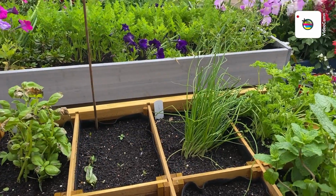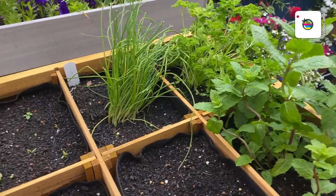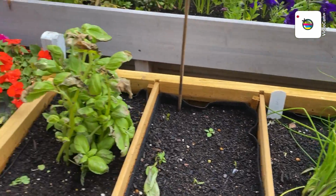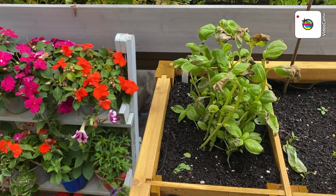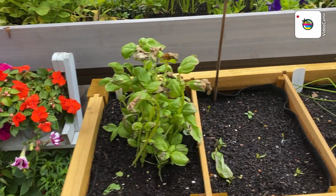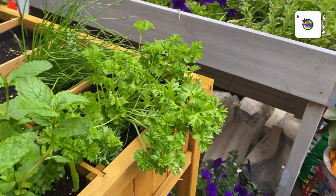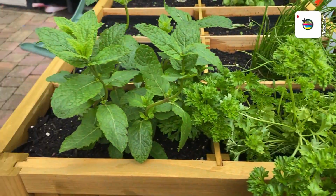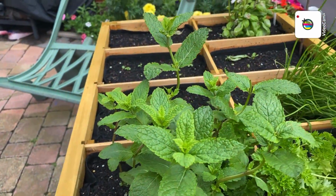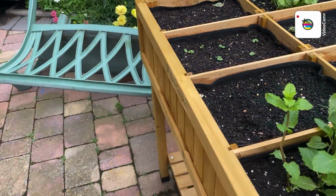But what it was, he couldn't get some of the germination of the seeds for these, like the mint, the chives were a bit late. So somebody on one of my comments gave me a bright idea to buy some from the supermarket. So we did. You got these from Tesco? Yeah. So you got the parsley, that's mint, chives, and basil. And the basil looks a bit sad.